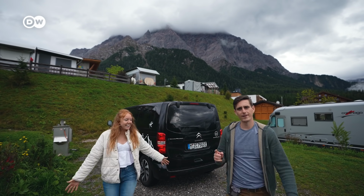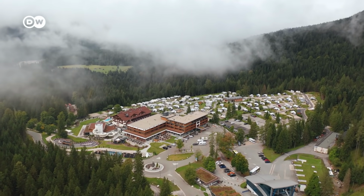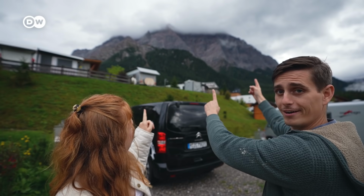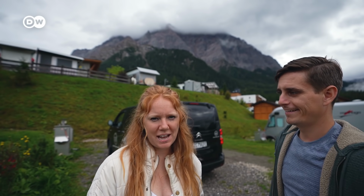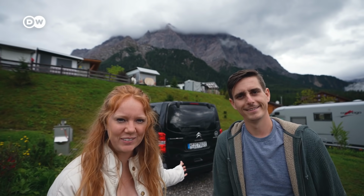We have made it to the very first campsite of our road trip. It is actually at the Zugspitz Resort, and it sits just beneath the mountain. That's it, right over there. You can't tell, it's a lot taller than that, but the clouds are covering the very tippy top. Yeah, it is so freaking epic. Oh my gosh, we have such a great view too.